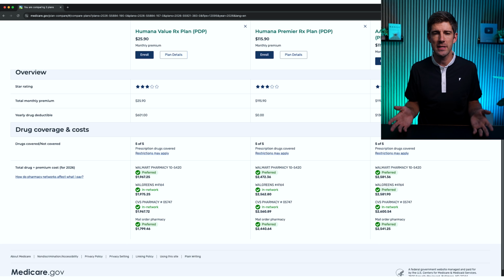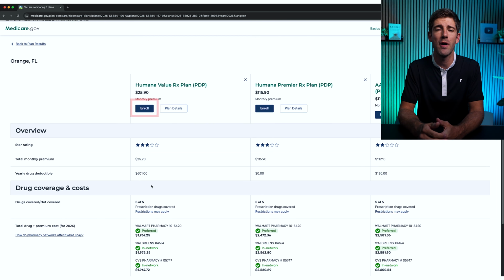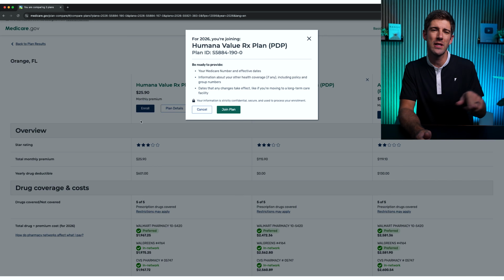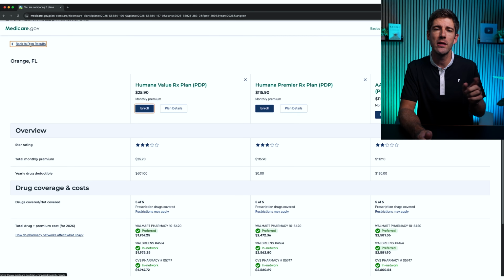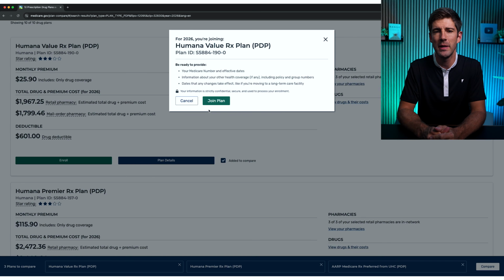So in our make-believe example here, this first plan is the lowest overall cost plan, and you can actually enroll from here. Or if you did not do this whole compare feature, back on the regular list of plans sorted by lowest drug plus premium cost, you can enroll from here. Before you do though, this is super important.